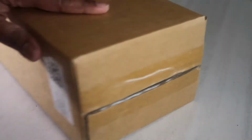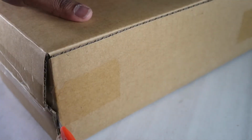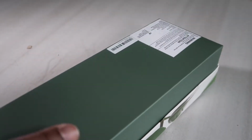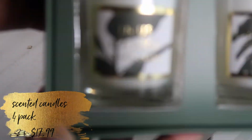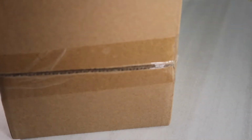Next up, I got a 4-pack of scented candles that all feature a sort of palm leaf print, which I thought was perfect for the spring season. Most likely I'm going to be using these four throughout the front area of the apartment, but once everything is styled and situated, I'll see exactly where to place them. No matter where they are, they're going to be the perfect final touch of greenery.